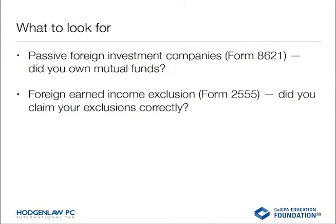Foreign earned income exclusion. Did you meet the requirements for this? Did you claim this correctly? If you're using the physical presence test, might be a good idea to go back and make sure that you counted your days correctly, kept track of your travel accurately, that kind of thing.